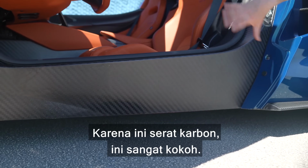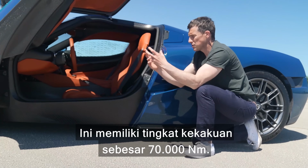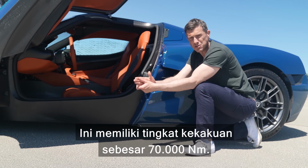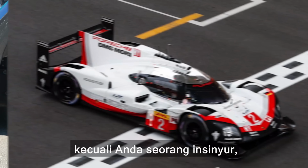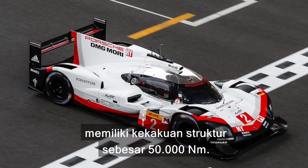Being carbon fibre, it's super rigid. It's got a structural rigidity of 70,000 Newton meters. Now to put that into perspective, because it probably doesn't mean anything to you unless you're an engineer, a Le Mans LMP1 racer has a structural rigidity of just 50,000 Newton meters.